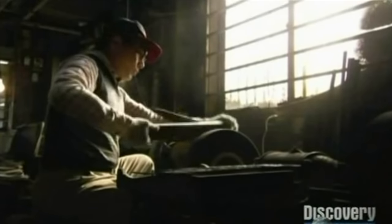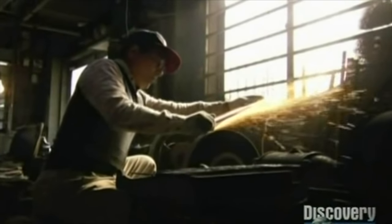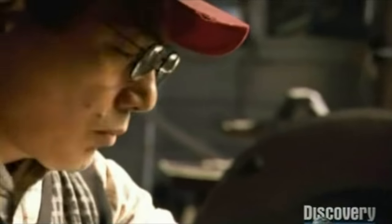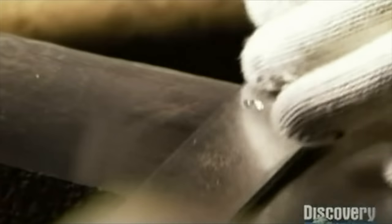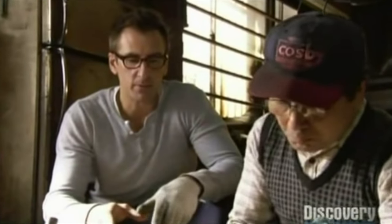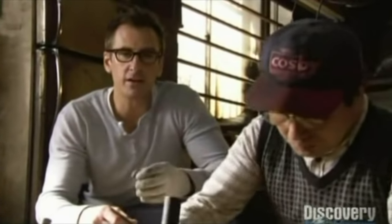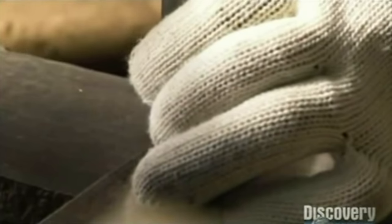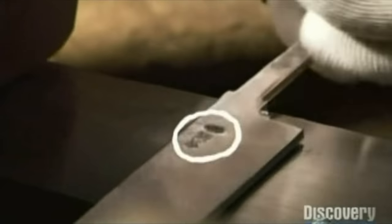The knife has to be ground down to a quarter of an inch thickness on its spine. This is the optimum width for a tool that needs to be strong, yet lightweight and flexible enough for the delicate work of slicing sushi. Then, it's stamped. This is really a very personal step where the maker actually begins to write his name in the blade that says where the knife has been made.